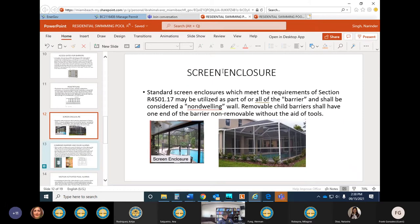Now, it's important to know as well that screen enclosures can be a combination of methods. For example, if you look at the one in the lower left-hand corner, we have a child barrier fence, a gate and a latch at 54, separated from the house, and the rest of the enclosure, it's the screen itself, as long as this channel goes from one end to the other end. So basically this area here outside the barrier is exempt. But the screen itself constitutes the rest of the security measure.